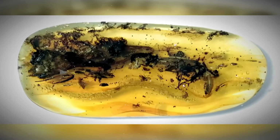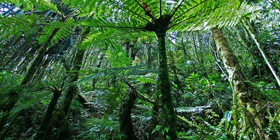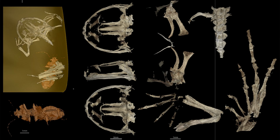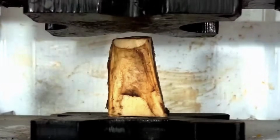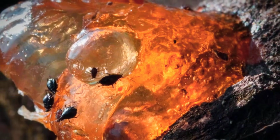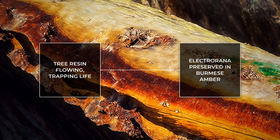And that's the first quietly unsettling thing about it. When you picture a frog, you picture rain and green ferns and a warm, wet forest. For a long time, nobody could prove frogs even lived in places like that this far back, because soft little bodies like theirs almost never survive. Bones this delicate get crushed, or dissolve, or are eaten before the ground can bury them. A frog simply does not become a fossil under normal rules. This one did, because it didn't die in mud, it died in glue.